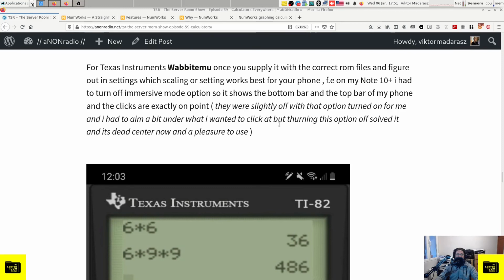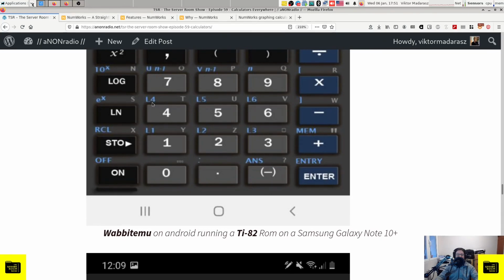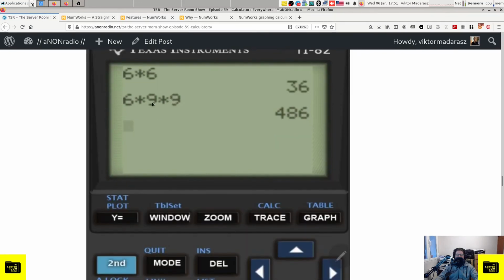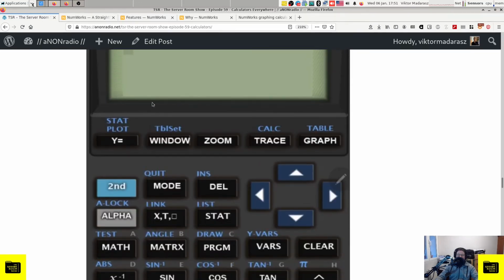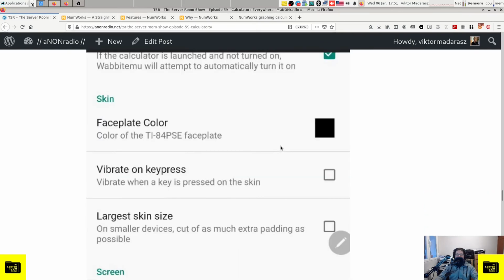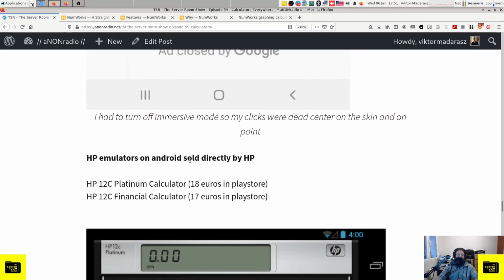But the moment I turned this immersive mode option off, everything started to work perfectly, and you can see on my screenshot it was running on my phone, a Galaxy Note 10 Plus, emulating a TI-82 Texas Instruments. It had the perfect feel and everything. I was able to click where I wanted and how I wanted. No special aiming was needed. In my case, it was this immersive mode I had to turn off.